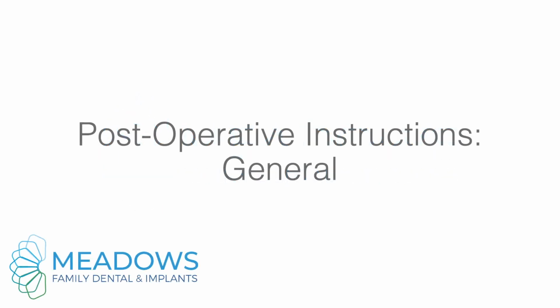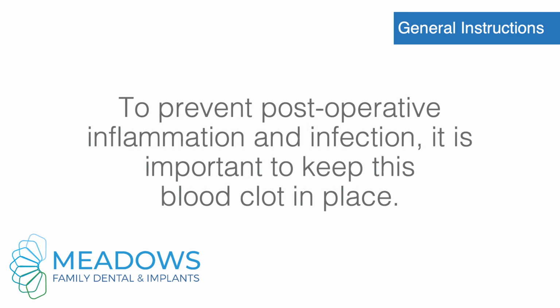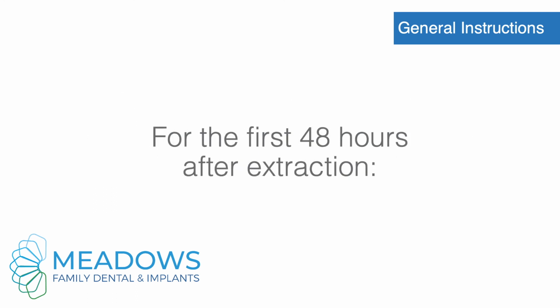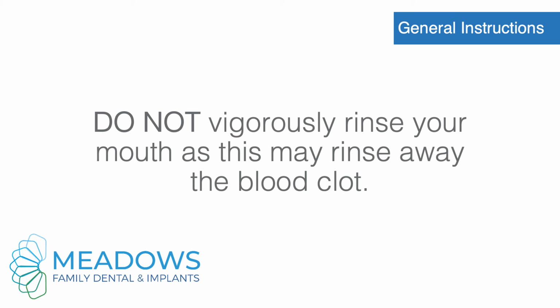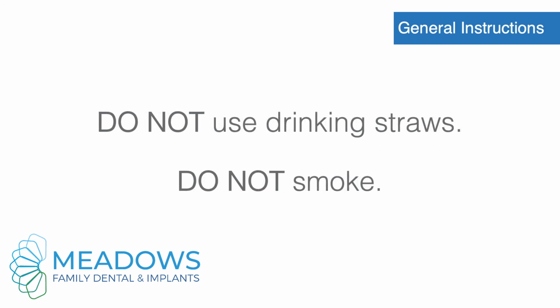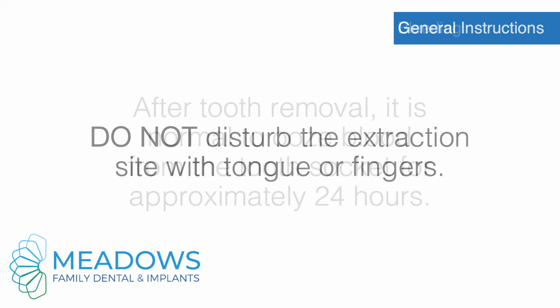Post-Operative Instructions, General. General Instructions. After extraction of teeth, a blood clot forms in the remaining socket. To prevent post-operative inflammation and infection, it is important to keep this blood clot in place. For the first 48 hours after extraction, do not vigorously rinse your mouth, as this may rinse away the blood clot. Do not use drinking straws. Do not smoke. Do not disturb the extraction site with tongue or fingers.